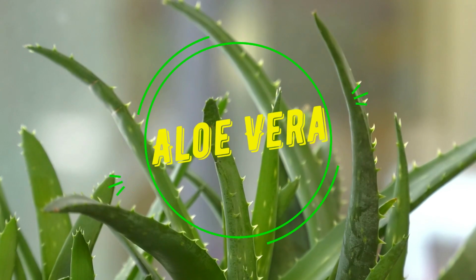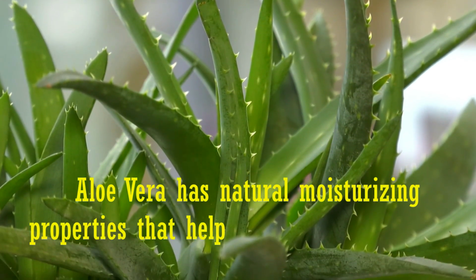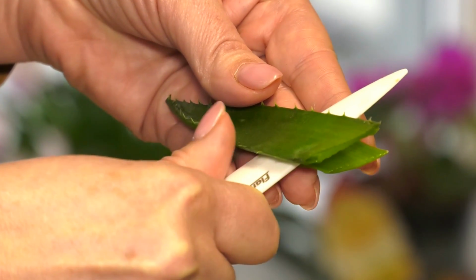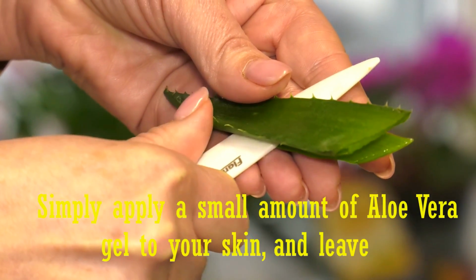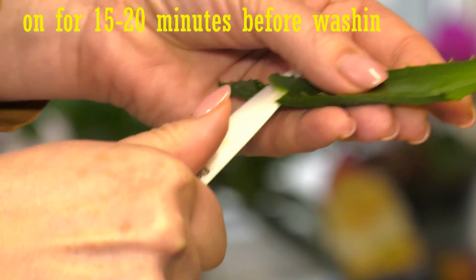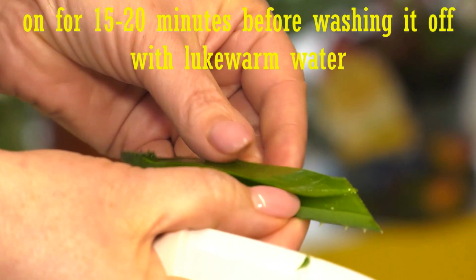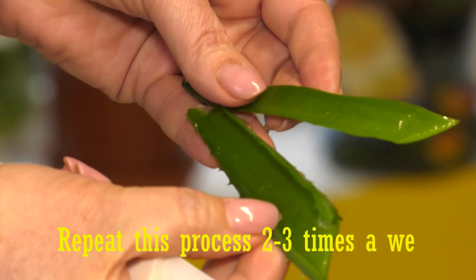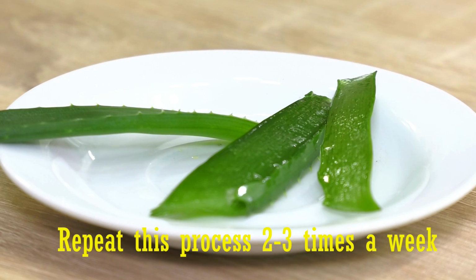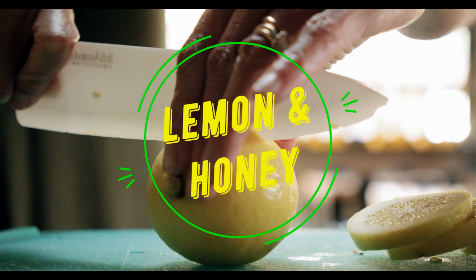First up, aloe vera. Aloe vera has natural moisturizing properties that help to hydrate and nourish the skin. Simply apply a small amount of aloe vera gel to your skin and leave it on for 15 to 20 minutes before washing it off with lukewarm water. Repeat this process 2 to 3 times a week, and you will notice a visible improvement in the texture of your skin.